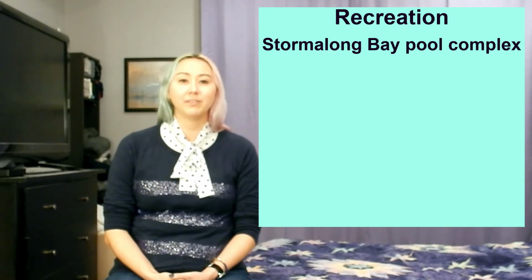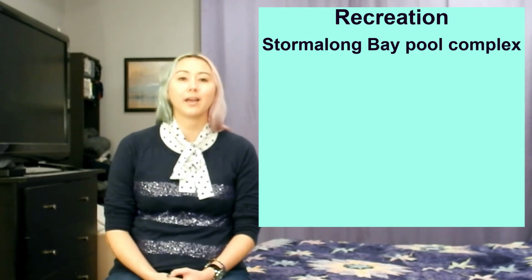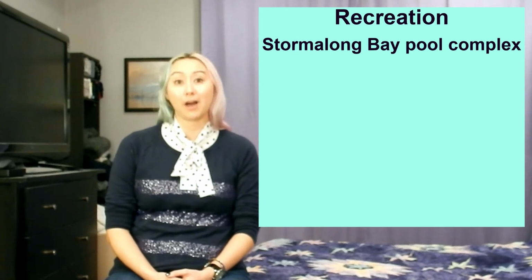The Stormalong Bay pool features zero entry and a sandy bottom, and there's also even a lazy river that you can inner tube around. There's a large shipwreck on the outside of the pool that contains the 230-foot water slide, and there's even an elevated tanning deck. When I say it's a pool complex, I really mean it's a full complex.